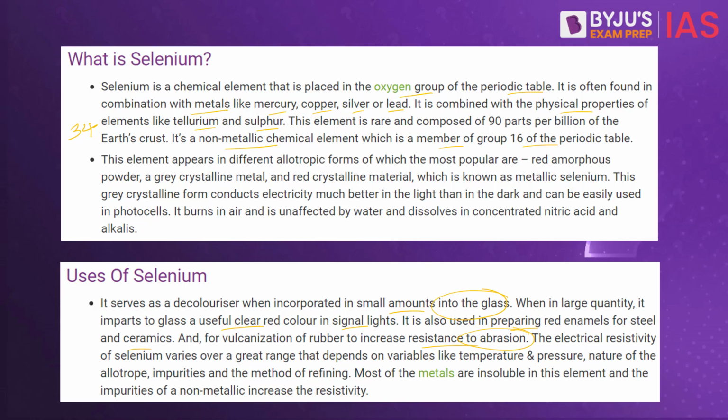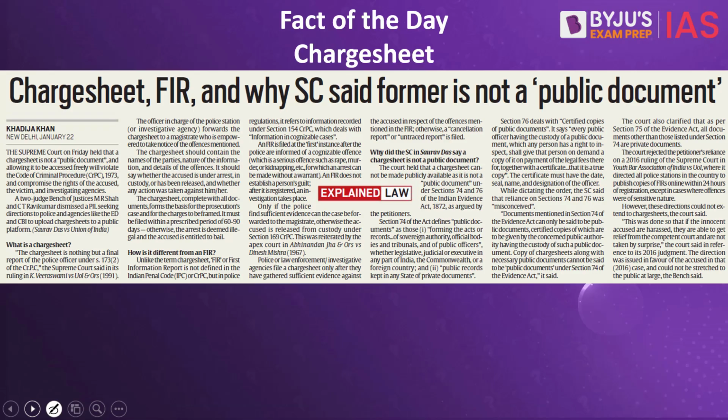Now let's look into the fact of the day. The fact of the day for today's discussion is charge sheet. Let us try and understand what is this concept of charge sheet, what is the difference between a charge sheet and an FIR, and what has the Supreme Court given with respect to charge sheet as a public document.